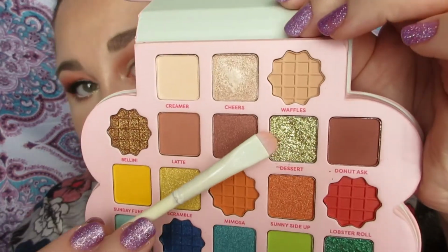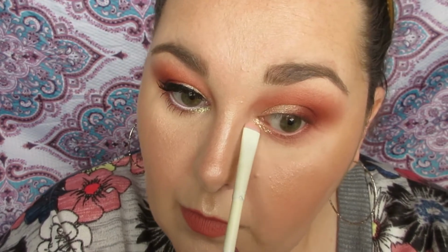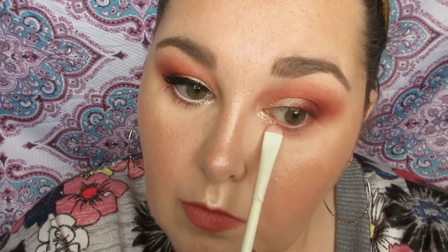And the shirt I'm wearing, you guys, totally random. The glitter is called Dessert, and we're applying that in the inner part of the lower lash line, just so you know. And a little trick I learned a long time ago in elementary school about the word desert and dessert. Just a fun little tip here. If you get confused between the two, just remember that dessert has 2 S's because it is too sweet. Anyways, I thought that was fun.